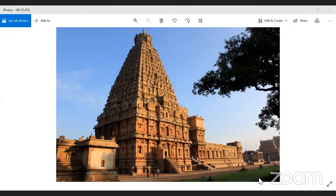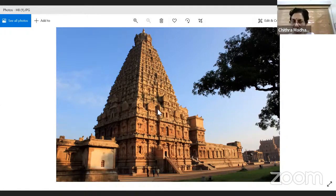Akka, according to Vimanam side, which would be the tallest temple? The Vimanam I'm showing you on the screen, the Brihadishwara temple in Tanjavur in South India, and the Jagannath temple in Puri in North India. Okay. In Orissa. Okay.